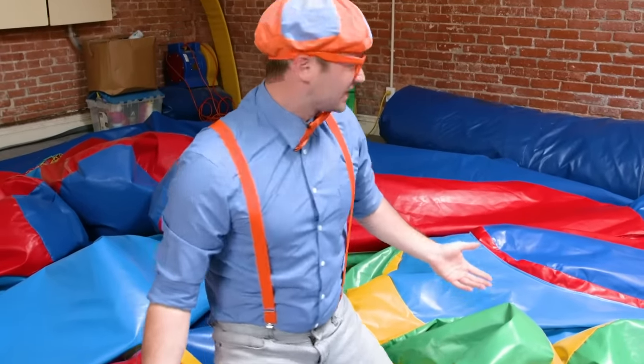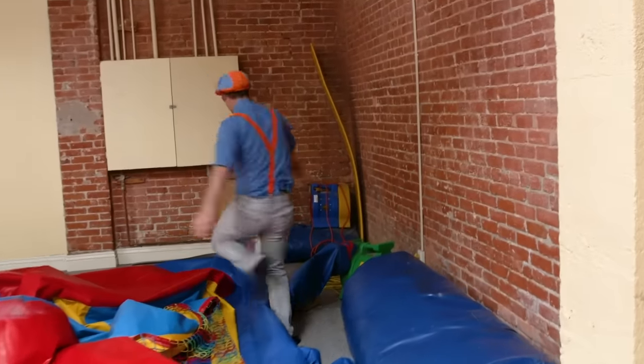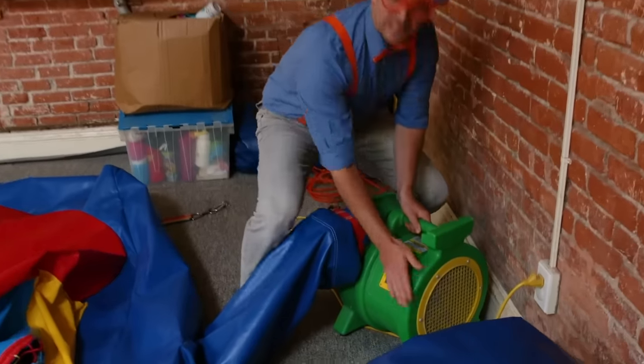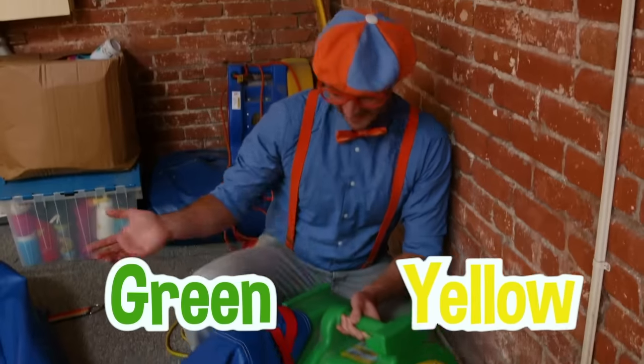How do we inflate this? Way over here! Whoa! This is the green motor. Yeah, this is green and yellow. Here we go.